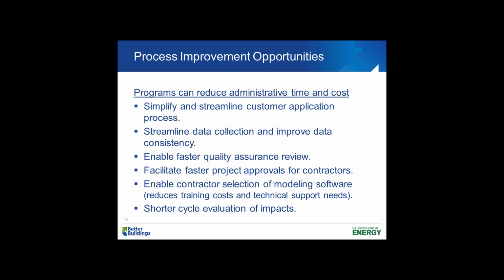So those are a couple of the examples, and what we anticipate is that there are several ways that a program can reduce administrative time and cost. Some of these include simplifying and streamlining the customer application process, streamlining data collection and improving data consistency, enabling faster quality assurance review, facilitating faster project approvals for contractors, enabling contractor selection of modeling software, which reduces training costs and typical support needs, and HPXML is a key tool for implementing that, and also shorter cycle evaluation of impacts. There may be others, and we are interested in learning more about these types of improvements, specifically improvements that are replicable in other programs.